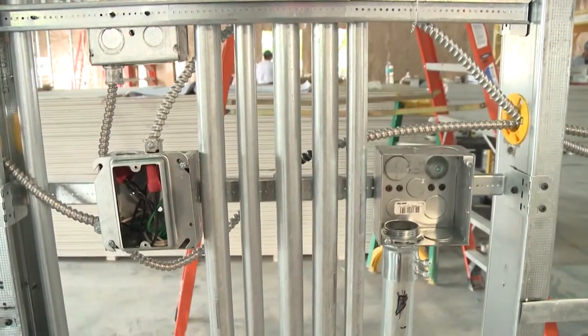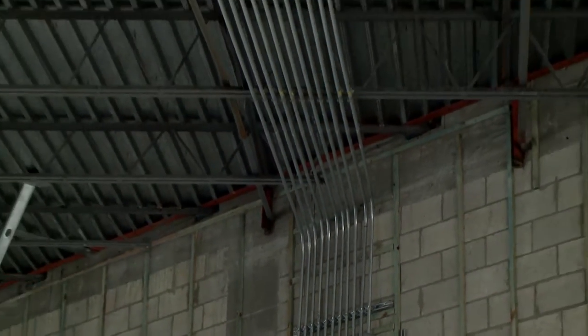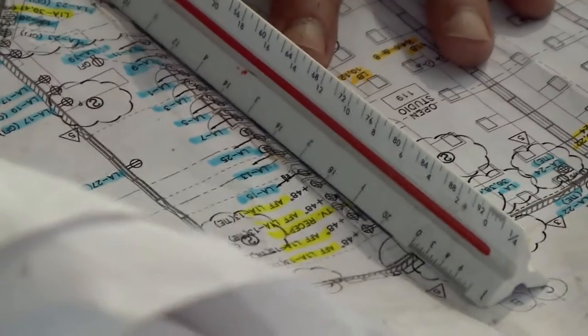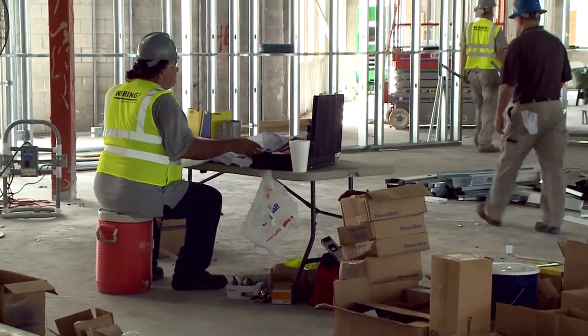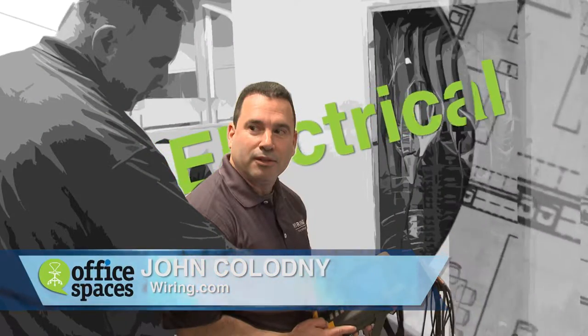Technology in this space here, I mean, between the lighting and the building management systems and all the media, the video walls is amazing. The low voltage work going through this and the infrastructure is very complex and difficult to keep up with, you know, because it changes a little bit as we build. To ensure this complex, low-voltage wiring is safely and correctly installed in the new building, I've asked John Kolodny and Wiring.com to come on board.